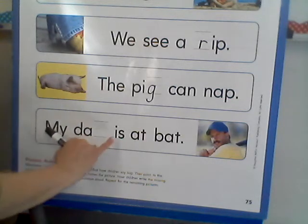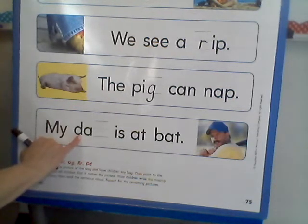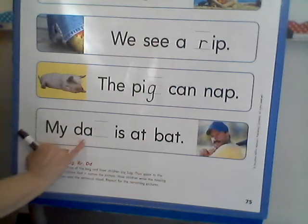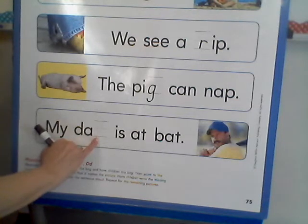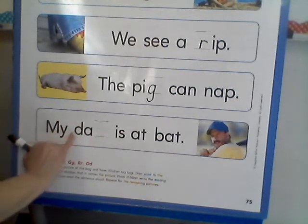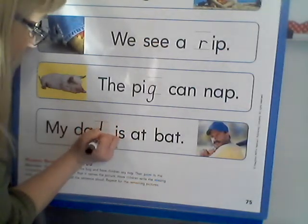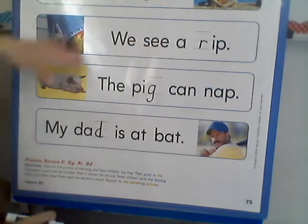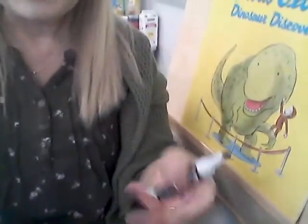My dad is at bat. Okay, let's try I. My dai. My dag, no. Let's try R. My dar. Let's try D. My dad is at bat. Ding, ding, ding, ding, ding. So there we have it, friends. We have reviewed I, G, R, and D. Great job on that. Alrighty, friends, let's go ahead and read today's awesome story.